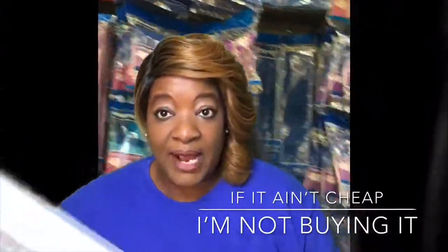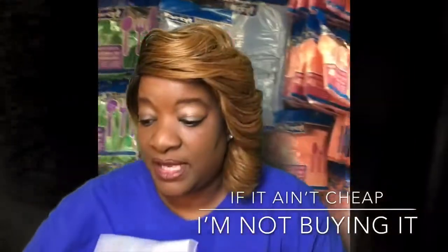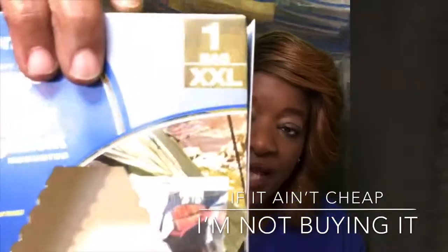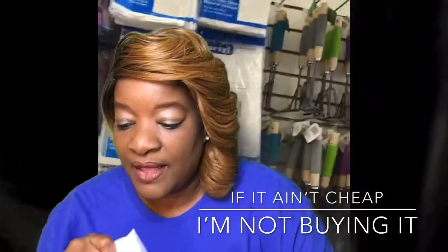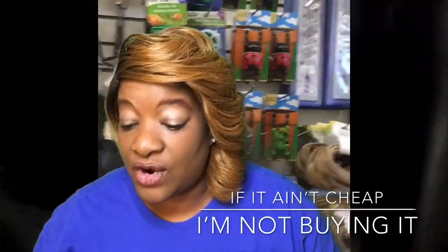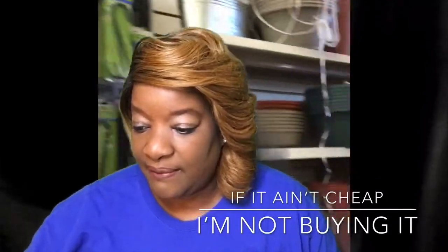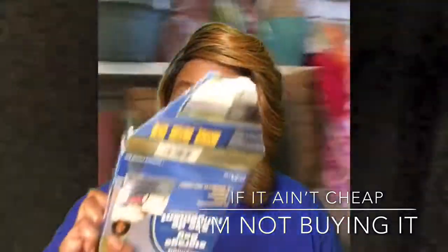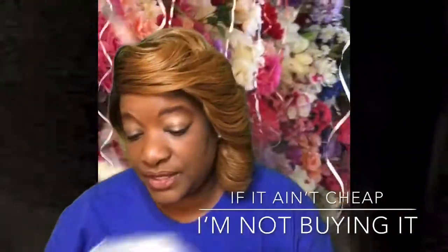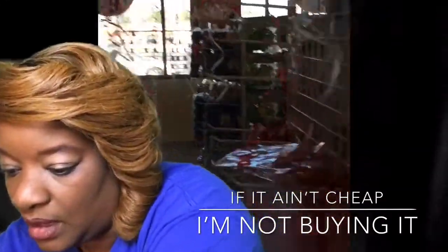And every time I go now, I try to pick up at least 3 to 5 of them, because this is the extra large ones. And I've been noticing they are very hard to find, especially down here where I'm at. They do carry the large, and it does come in the extra large. So you see these, pick them up.